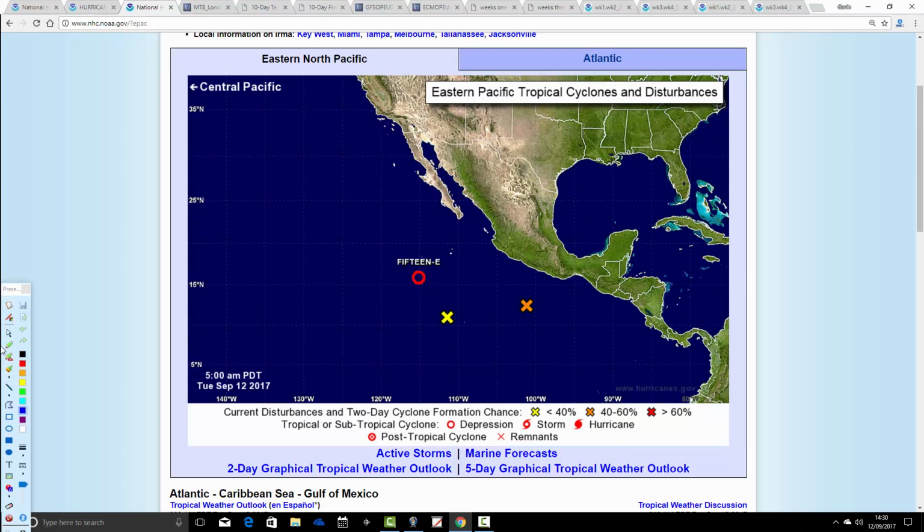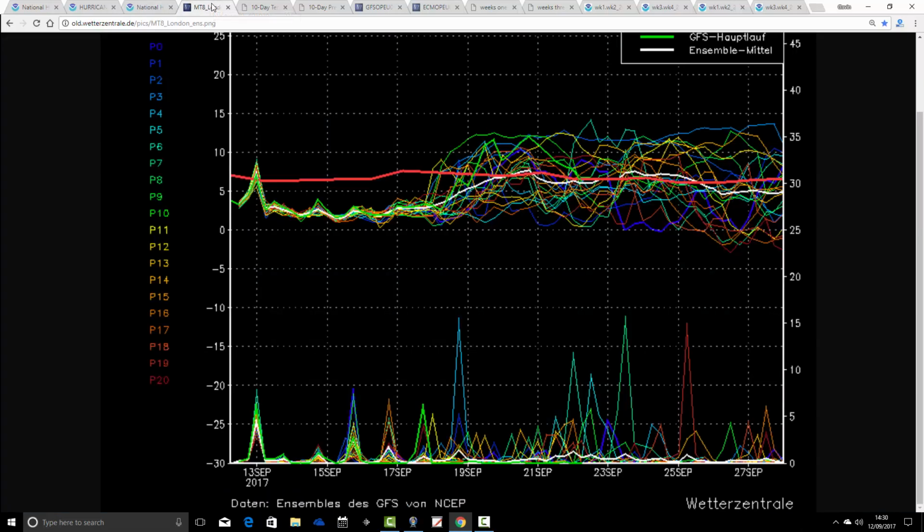Over in the Pacific, there's 3 areas of interest there as well. We've got 15E, which is a tropical depression. Then we've also got these disturbance areas just here. This one has a 40 to 60% chance, this orange X, of becoming some sort of tropical storm in the next couple of days. So the tropics are still active, although slightly quieter perhaps than we've had for a week or two, although with Jose still meandering its way around, I'd say still pretty active really in the tropical Atlantic and Pacific Oceans at the moment. We'll keep an eye on what's going to be happening there.